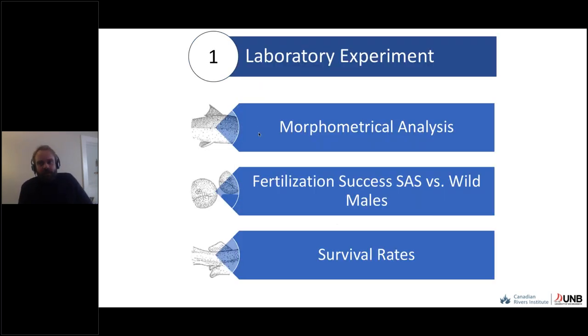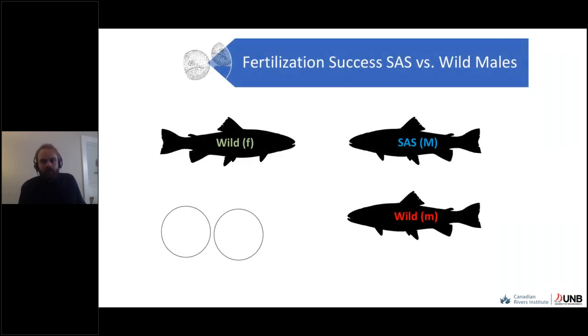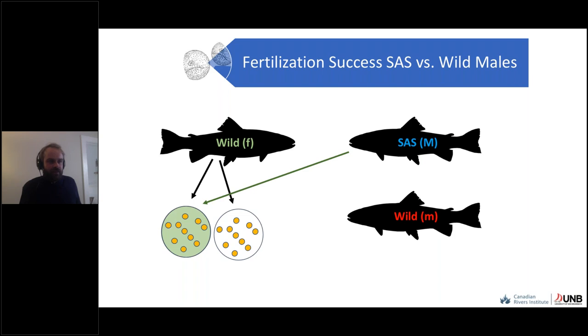So next we will be looking at the results from the fertilization success experiment. Here we're mainly focusing on the male component. The experimental setup was very simple. I took the eggs from multiple wild females. The eggs were split up and then fertilized by a SAS male and by a wild male. I then collected all the eggs that died prior to hatching. They were stored in Stockard solution to then be examined if successful fertilization occurred.